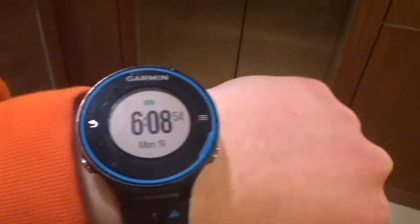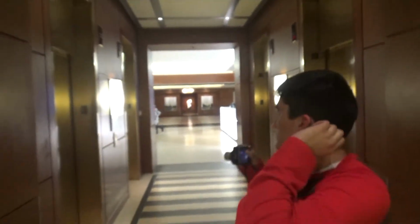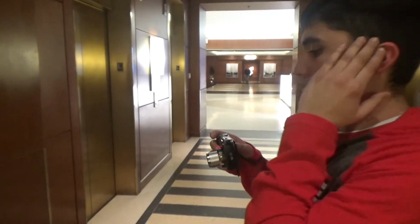Alright guys, there's the time. I'm going for our 6:20. And we're gonna ride the elevators in the south tower of the Hyatt Regency Hotel, McCormick Place in Chicago, Illinois. And here's Chicago elevators. And you know what guys? Let's ride the low-rise ones.